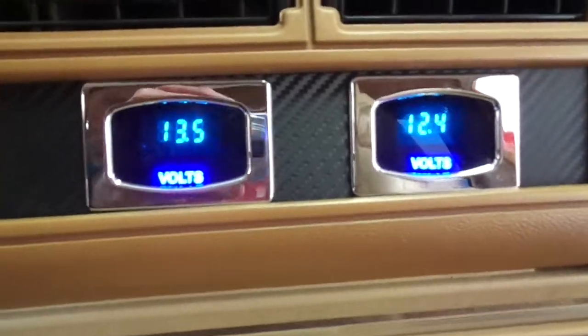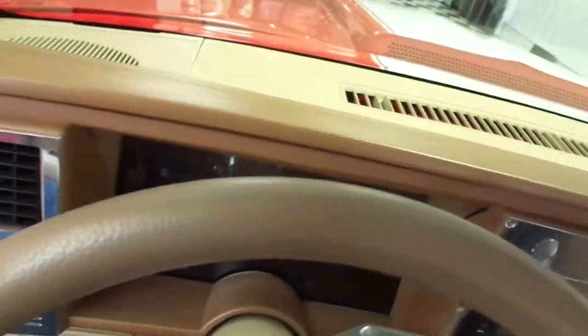You got all your aluminum steering wheels. You got 42 miles on it. The thing sounds amazing. Just an awesome, awesome truck.